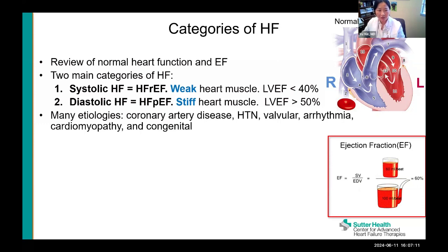Conversely, there's another completely different type of heart failure called diastolic heart failure, which refers to heart failure where the muscle is stiff, does not relax appropriately, sometimes from abnormal thickening, and as a result, blood has trouble flowing into the heart before the heart can send it forward. So these people have a preserved ejection fraction greater than 50% and is called HFpEF, heart failure with preserved ejection fraction. So all these terms are synonymous or written together.